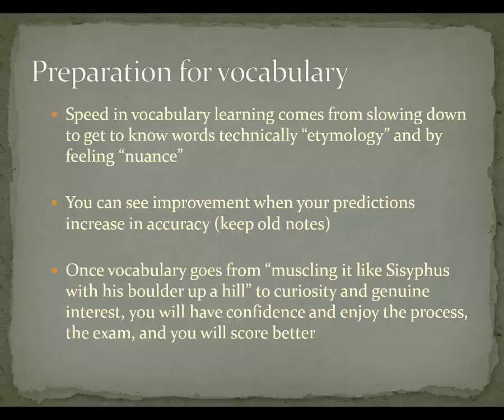And then once vocabulary goes from muscling it like Sisyphus with his boulder up the hill. So Sisyphus was this guy that was punished by the gods and had to keep pushing this boulder up the hill, then back down, boulder up the hill. And as you're trying to learn vocabulary from word lists, what you'll find is that maybe you learn 5 words, and then you learn the next 5 words, and you forgot the first 5. And that's because it didn't happen organically. It didn't happen through narrative.